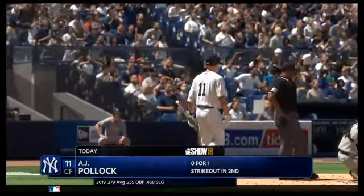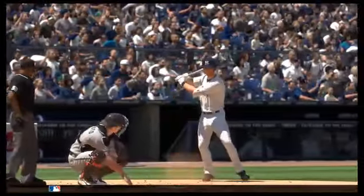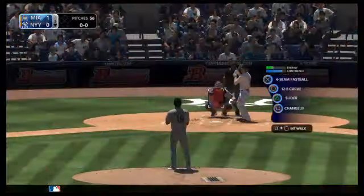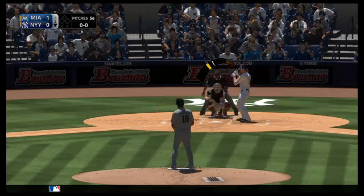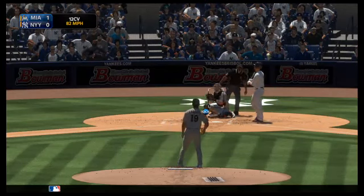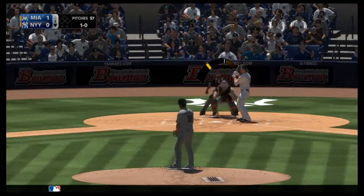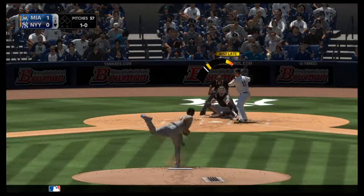Stepping into the box, A.J. Pollock. He'll start things out here in the home 5th, and it's been tough sledding for this lineup through the first half of the game. Yeah, they haven't had any momentum going to the plate so far in this one, Matt. They need something to break their way and wake them up a bit. Be nice to get these fans involved at some point as well.